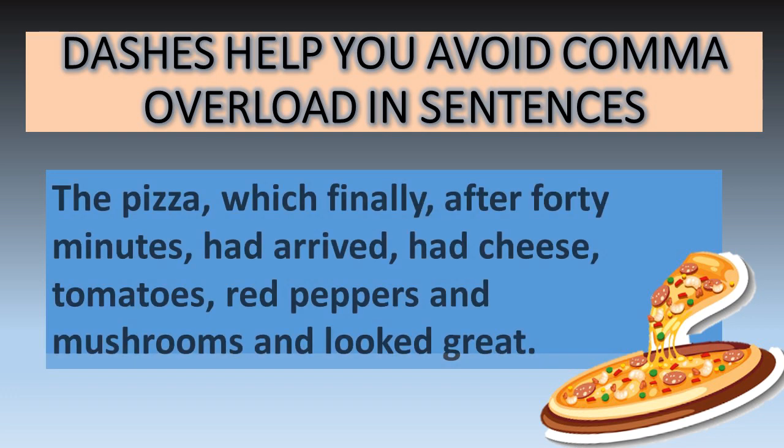They can also help you avoid overload of commas in sentences. So here's a sentence which is correct, but there are too many commas. It's getting a little bit busy. The pizza, which finally, after 40 minutes, had arrived, had cheese, tomatoes, red peppers and mushrooms and looked great. Now, that sentence is correct in its own right, but it just feels a little bit uncomfortable because of the sheer number of commas. Let's look at what that looks like when we add dashes in place of some of those.